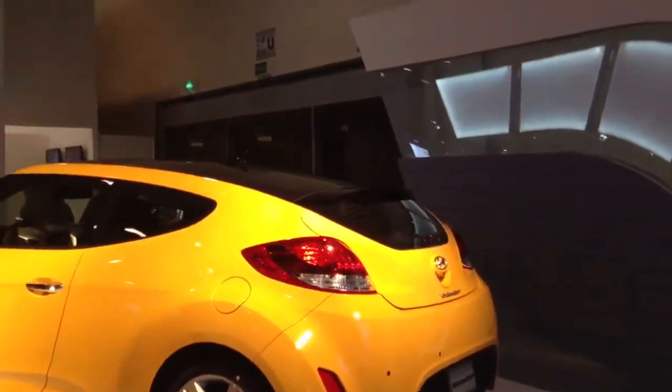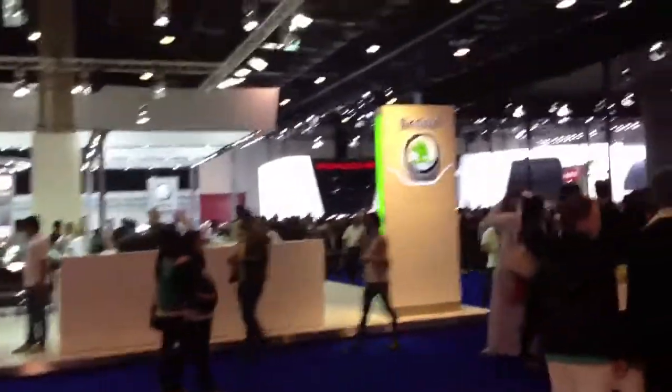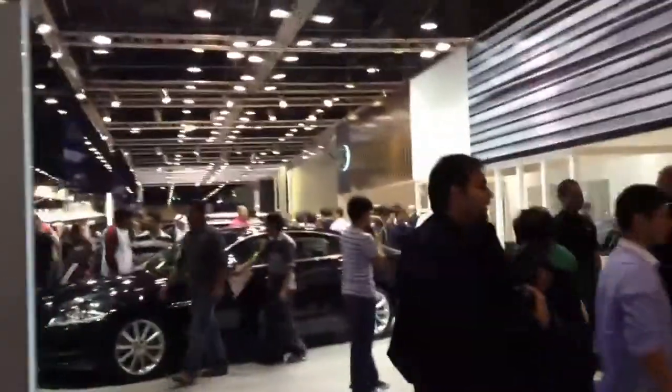And here's the thing, it's actually a very slow car, I've read. This is the Veloster. It doesn't pick up speed really fast, but if I was going to search for a car to buy for a first car, maybe for my teenager, I'd probably go for a Veloster because it looks cool.